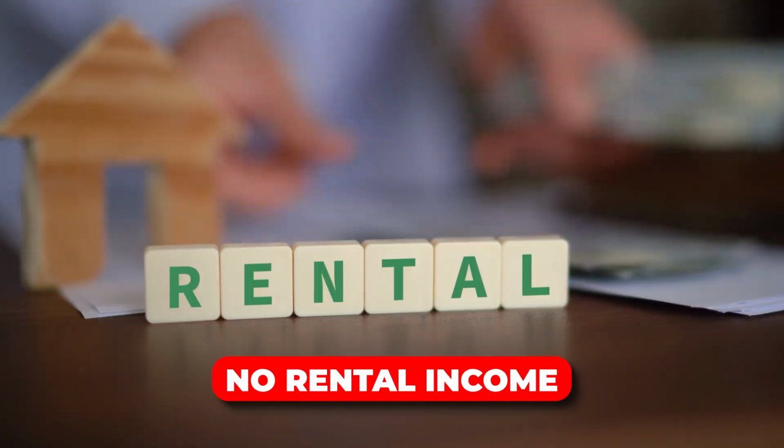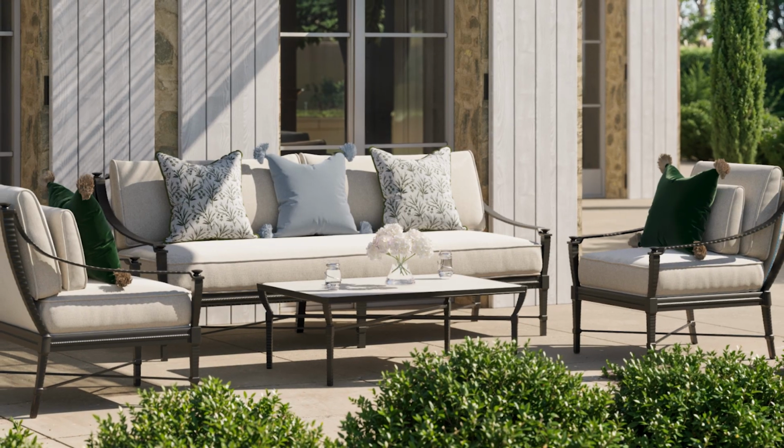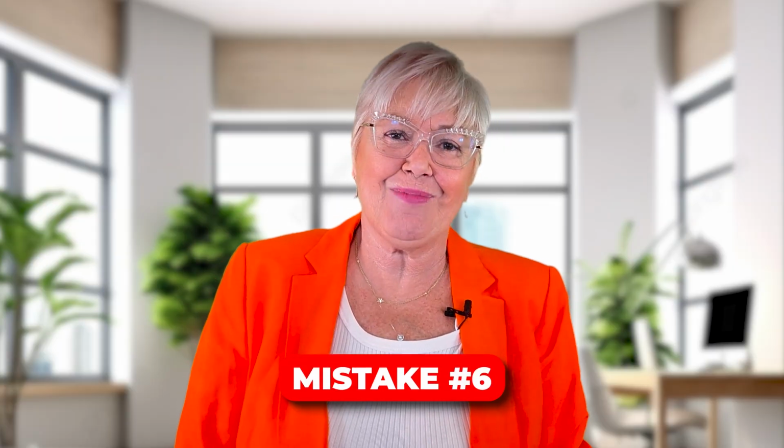I've had clients come to me after trying to DIY their condo purchase, and let's just say they ended up with no rental income, a leaky roof, and an HOA that fines you if your patio chair isn't beige enough. Stay with me, because mistake number 6 is so common, well, it should be illegal.